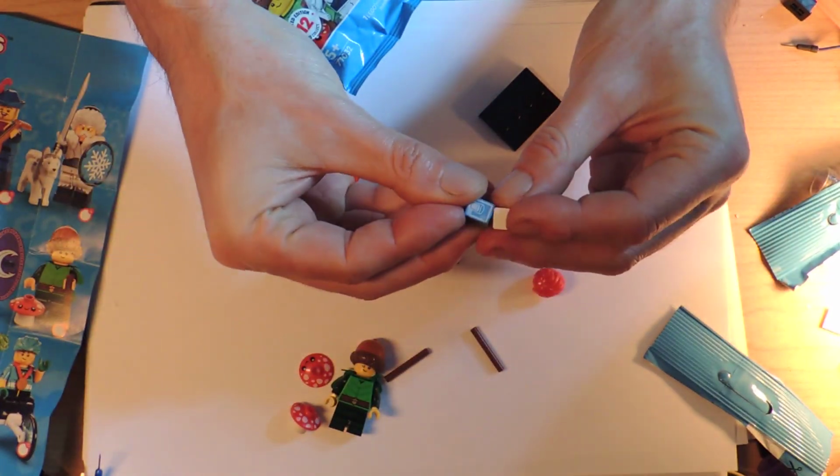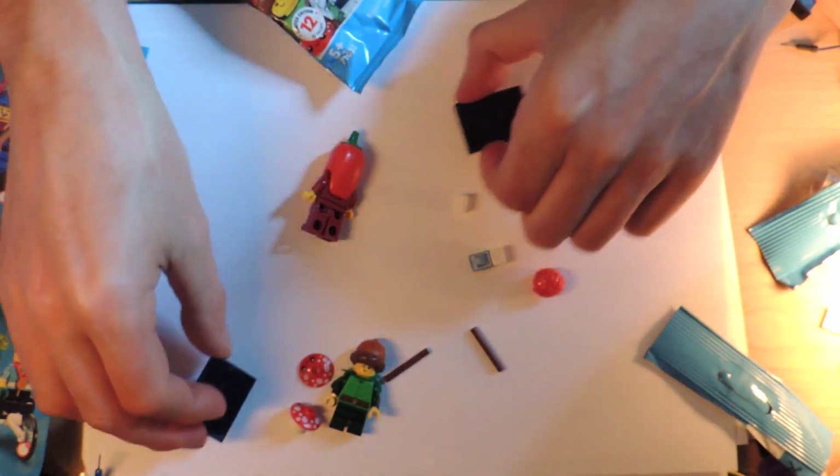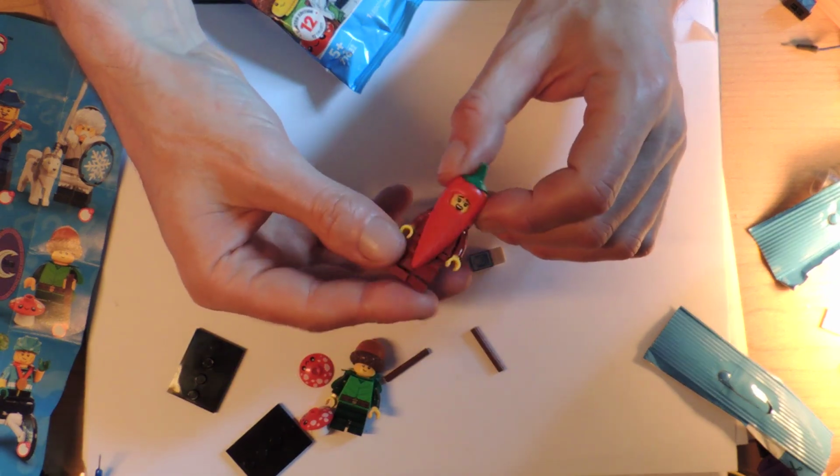But this one was good because you get like a little milk canister thing, carton, and bases can go there. I didn't realize you're going to get their hair as well, but there's quite a neat character.